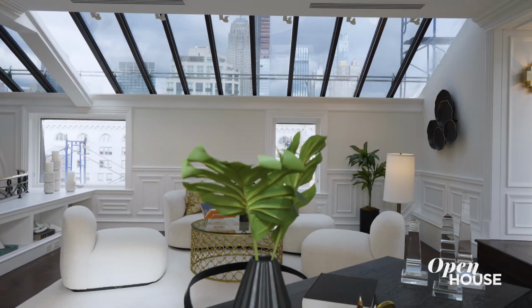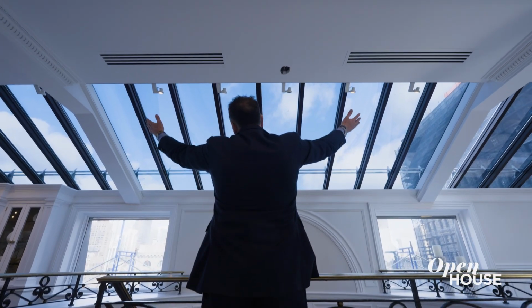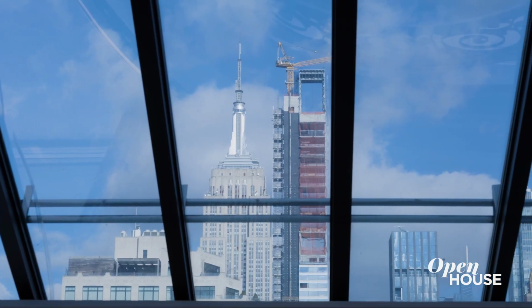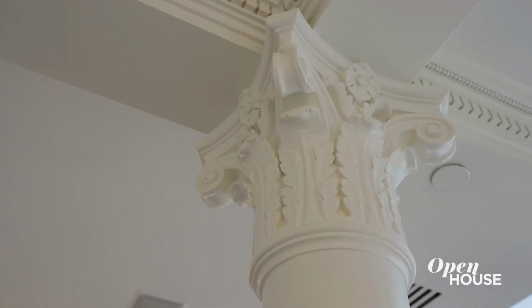And here you have one of 3 comfortable living rooms. And take a look at these details. You have your southern exposure, the fireplace, and skylights that extend throughout the whole floor, looking at the Empire State Building. And let's not forget all the beautiful moldings, the herringbone wooden floors, and the Corinthian columns.